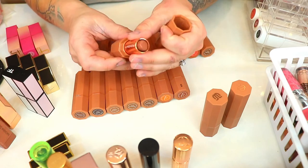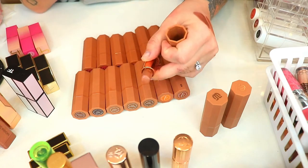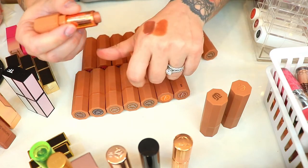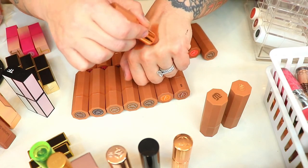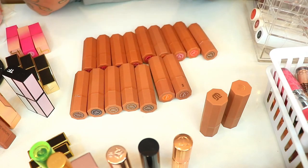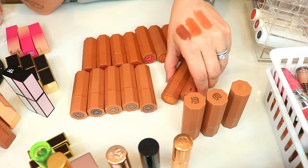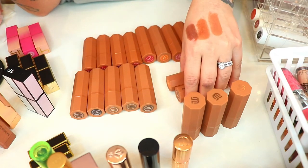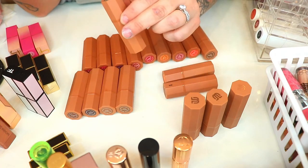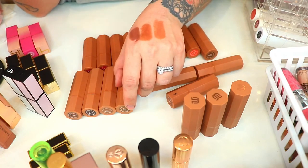So the shade Finesse, do you see the tragic state that that's in? This was 100% my most used, still my favorite to this day. These swatches are not doing them justice. It's making me very sad. But I do need to, I think, replenish these. If you were to ask me my favorites, it's Finesse, Made It, Limitless, Moxie.